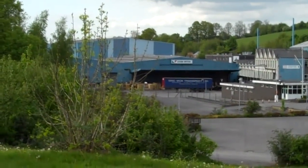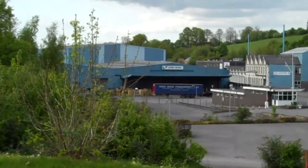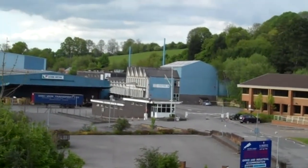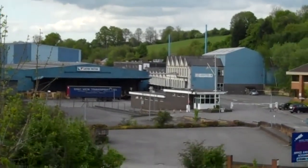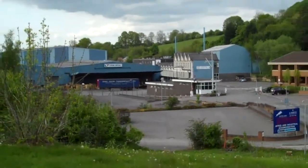Okay, and you said also, I think, sheep shearing equipment. Yep, if you look on the right hand side, the building with the sawtooth roof, that's Lister Shearing. They are one of the major sheep shearing equipment manufacturers in the world. So I think here in Australia have got two of the big ones.